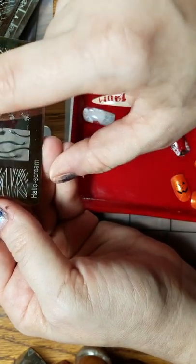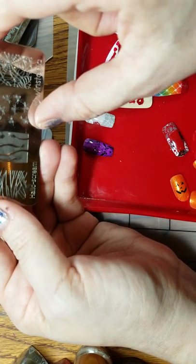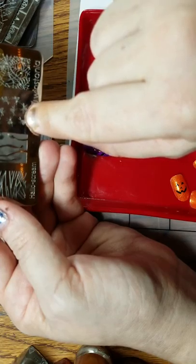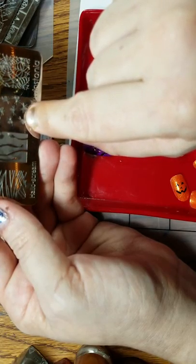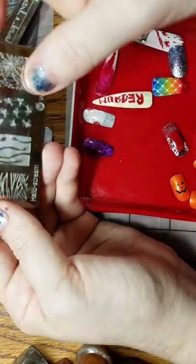But again, with the fangs. So we've got some trends here. I really like these spiders. I like the idea of white spiders all over something. It's very creepy. Very creepy. All right. So, and this one is Hollow Scream.